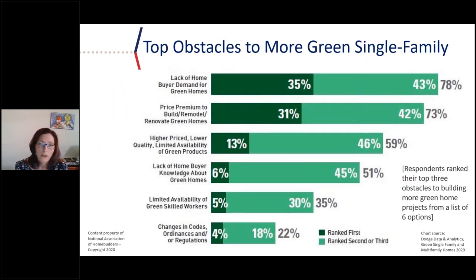Now, where we just saw buyer demand as a top driver to doing more green building, the lack of buyer demand was reported as the biggest obstacle to doing more green projects by 78% of single family builders and remodelers and by 70% of the multifamily respondents as well. A close second for both groups is the price premium, with the price, quality, and availability of green products also being a concern. And we'll be tracking that post-COVID as well, as there's been issues with the supply chain since the onset of the pandemic, and we'll see how that influences the market.